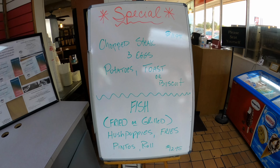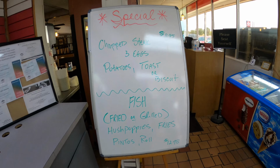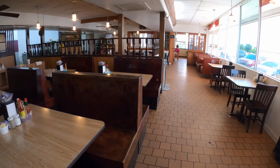Specials, we got chop steak and eggs, potatoes, toast, biscuit, butter knife pie. Seat yourself. Got some pies. That is old school looking.